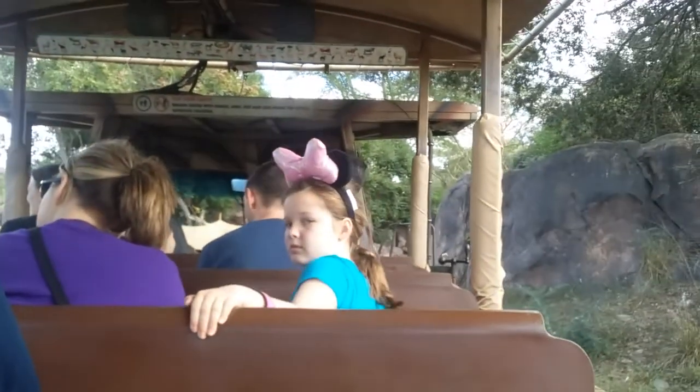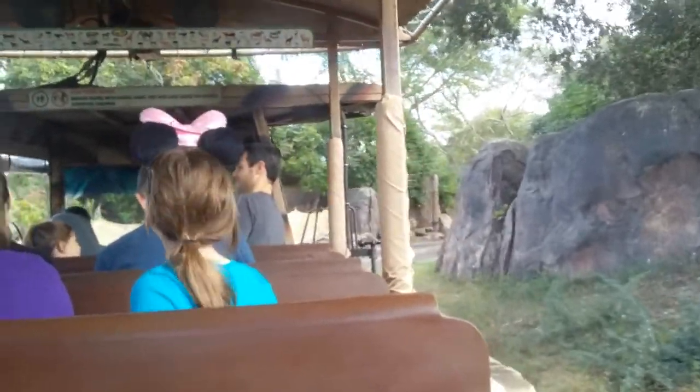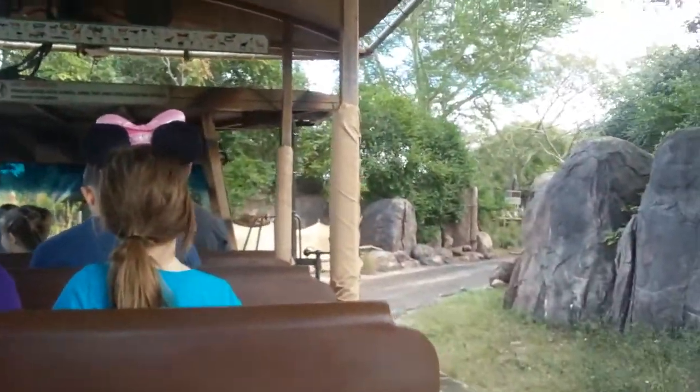There's an animal up there. Alright, it does look like we're getting back on the move. So let's head on in and see if we can't spot what was holding up the traffic.